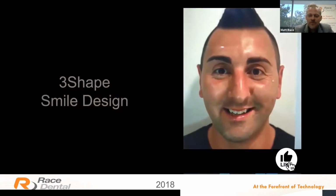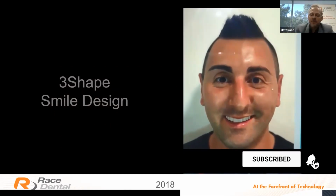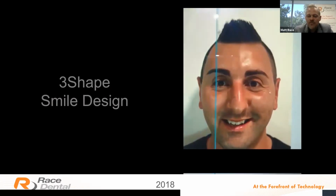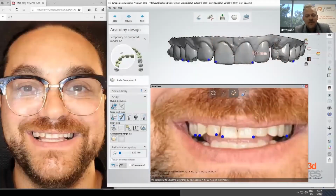Then 3Shape decided to jump on the bandwagon, and they provided us with technology called Smile Designer, where we could quickly have a look at the case and quickly see what we could do for a patient. It became much quicker and much simpler, but to marry the disingenuous approach, we then took a scan of the patient or scanned the model. You can see at the top here on the right-hand side, the photograph on the left, we zoom into on the right, and we start marrying the photograph down the bottom right with the digital scan.